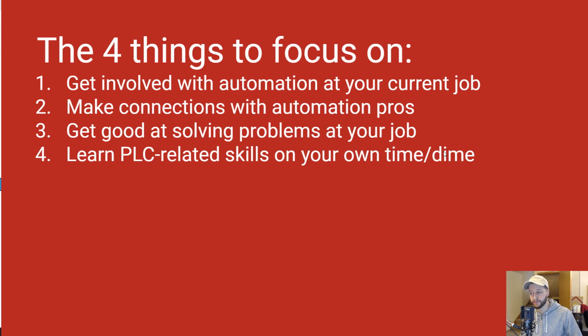But that's not true for a lot of people who really want to get into this because their company wants to keep them in the current role they are in, or they just don't see the potential for them to move forward. So this is for those who need to take things into their own hands and don't have an engineering degree to open some doors, because that does open doors for a lot of people, but you don't have to have it to get into PLC programming. So that's what this is about.